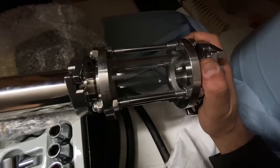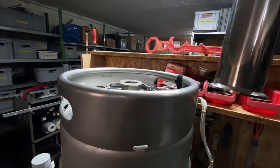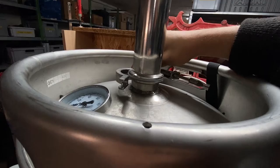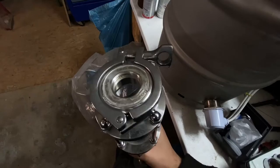Now, as I thought, this is a 2-inch tri-clamp adapter, and we can fit this on here. I have to do this single-handed, so does this stay in place? Yeah, carefully. So as you can see, this goes around here, and then we will build up a nice strong connection.